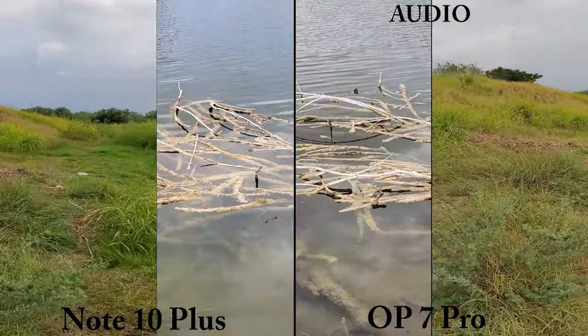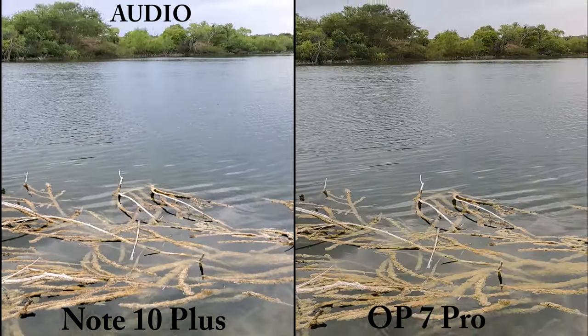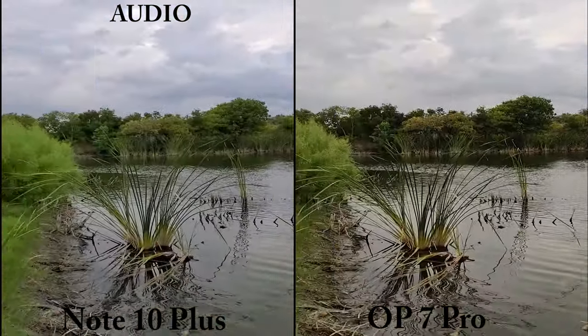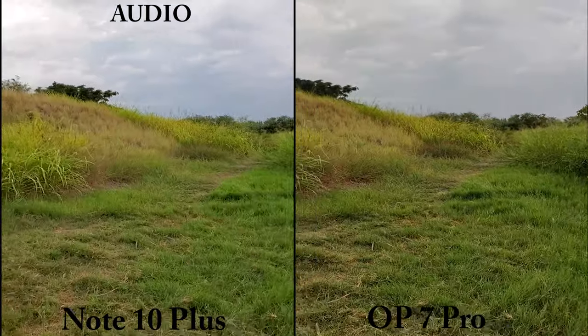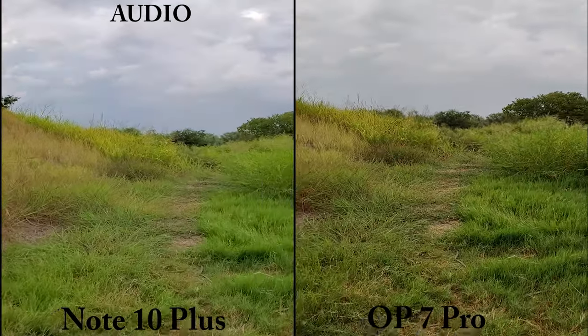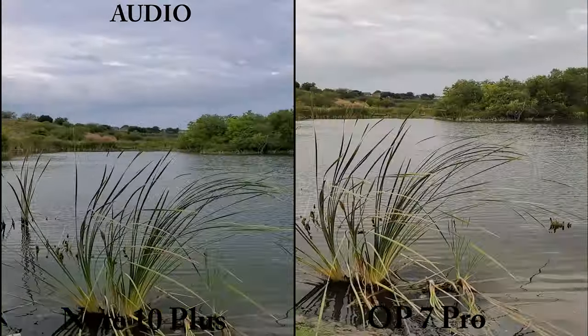Okay, everyone, so this is 1080p at 30 frames per second on both phones. Yes, I'm at my famous park. Y'all let me know how the mic sounds on each phone. Like I said, I'm gonna switch the audio back and forth, and I just want to see which one has the better mics. Yes, it is kind of windy out here.